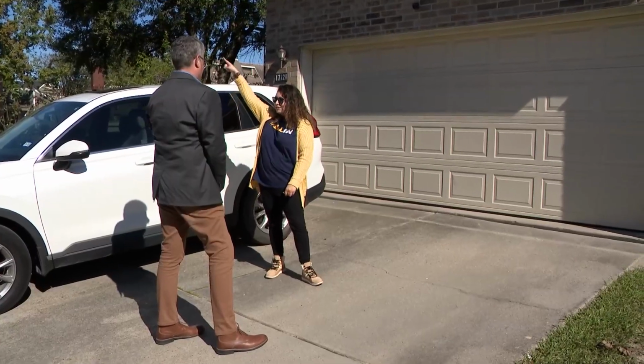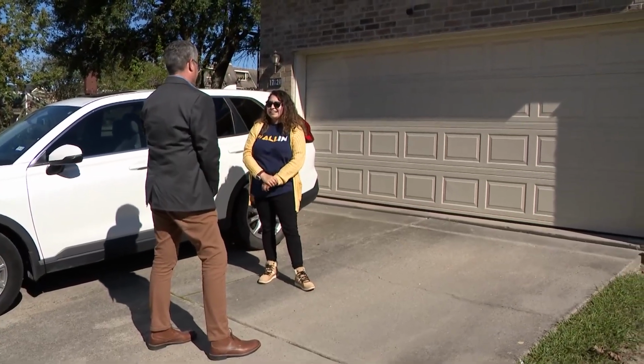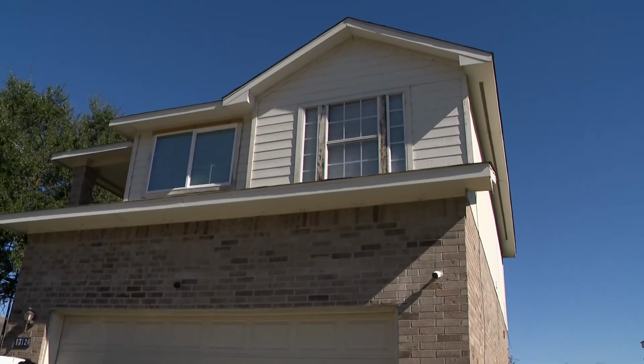Jamie Arriaga and her parents have lived in one of the only single-family homes next door to the complex for nearly 25 years. They said they were going to replace it with like a retention pond. It hasn't been built. We're still waiting on that.